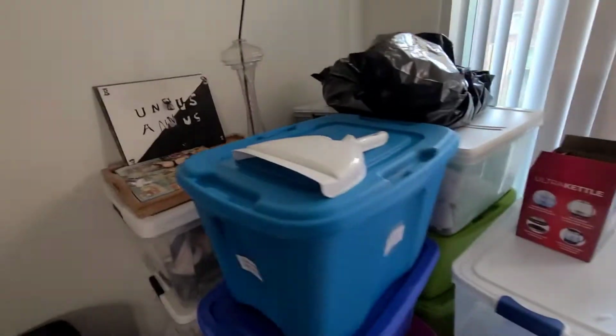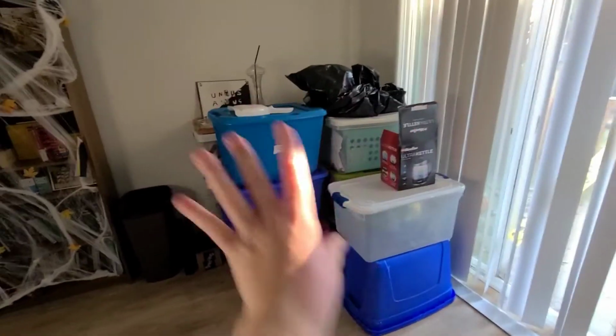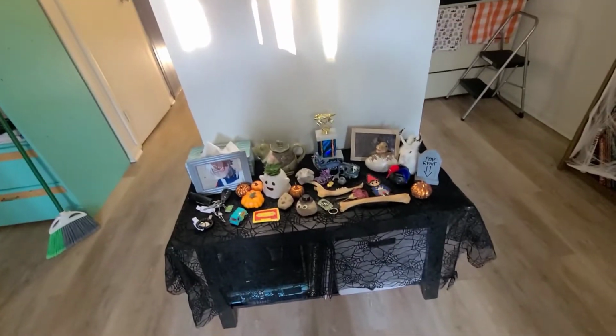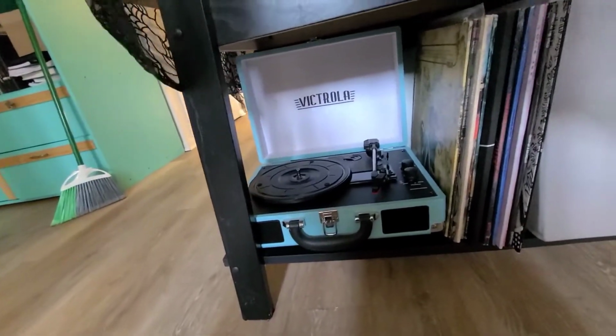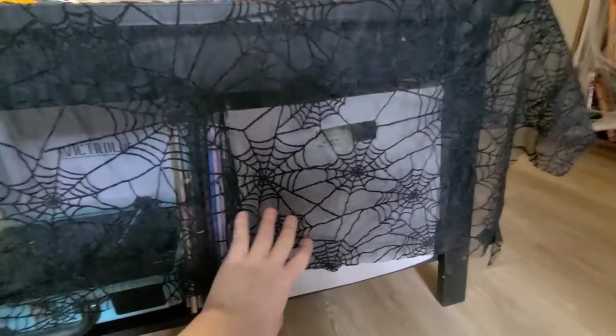And this is my storage unit part of my apartment. Soon I'll be able to clear all of that, hopefully. Here I got some more extra stuff, just like decorations and stuff like that. But underneath, I got my vinyl record player, and then here are all my vinyl records. And then we have extra storage.